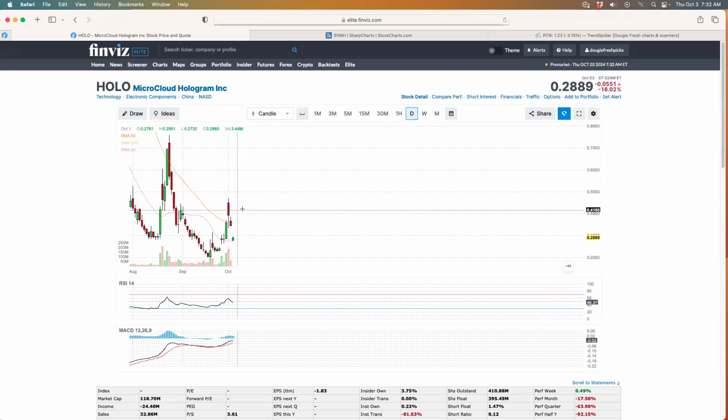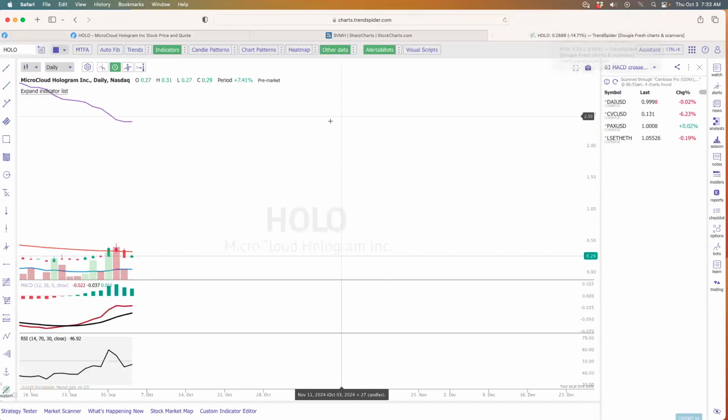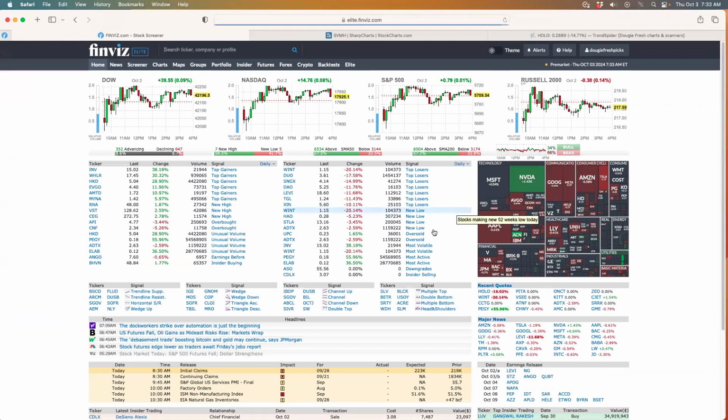Yeah, it is back down to the 20 right there. I gotta pull this up on mine. Holo. Yeah, it did pull back a little bit right there, but honestly, it's trying to set up to move again. So we'll keep an eye on Holo, and it could be another nice little runner for us. So we will definitely look at that.